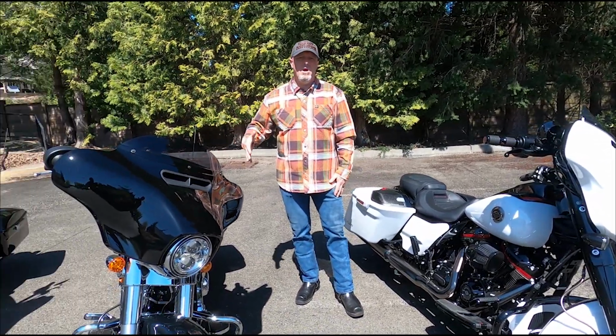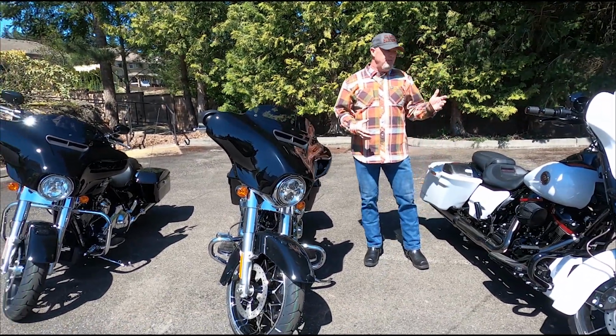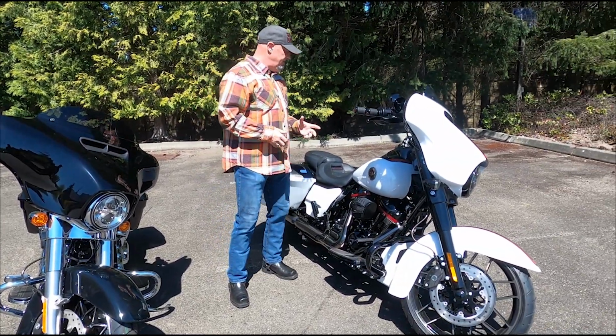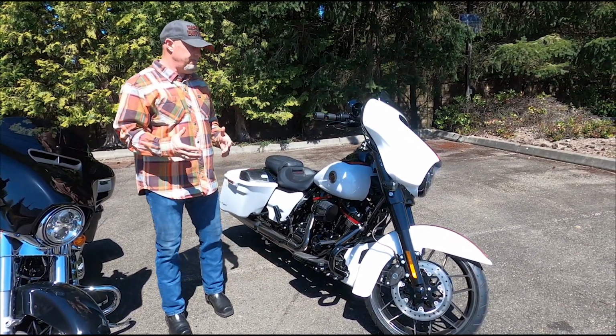All of these bikes with the Milwaukee 8s are really nicely powered. All great bikes. Great center of gravity, easy to ride. The CVO just offers those extra bells and whistles, the extra fit and finish, the leather saddle, the extras in the bags, the better stereo. All of that is part of what you get with the CVO.